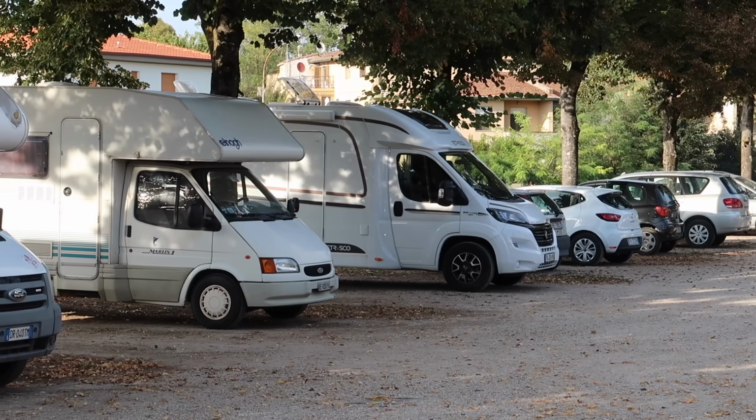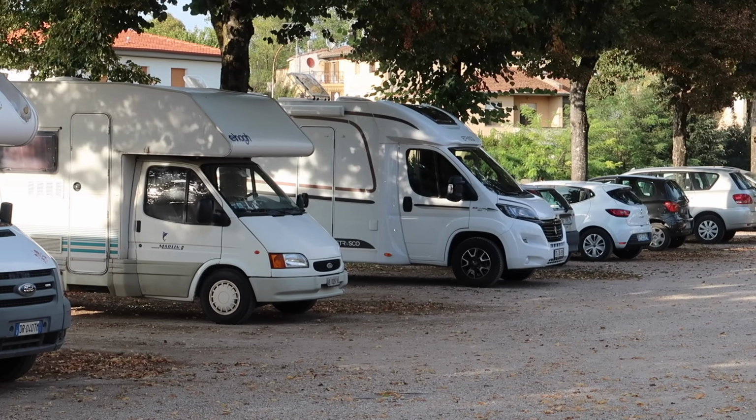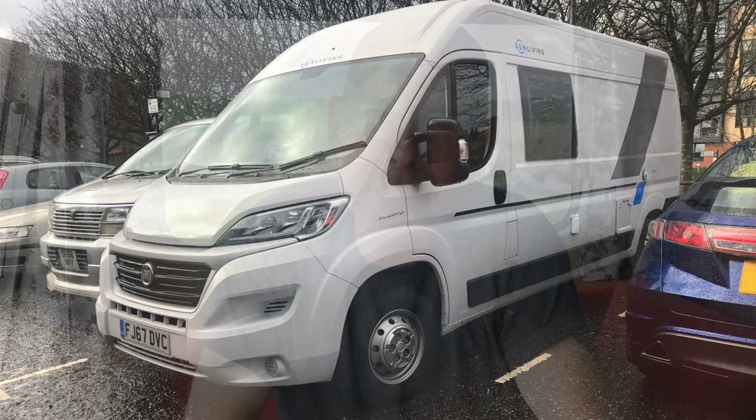When you're leaving the vehicle unattended at a car park, whether you take it to a railway station or to a beauty spot, if you're going to a park or something like that, you've got everything in there. You've got your computer and maybe your camera gear and all your essential equipment on board, and you are at the mercy of the security of the car park.